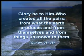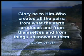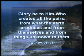Glory be to Him who created all the pairs, from what the earth produces, and from themselves, and from things unknown to them.